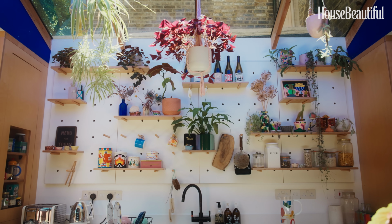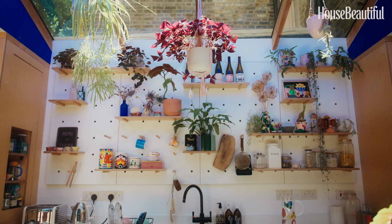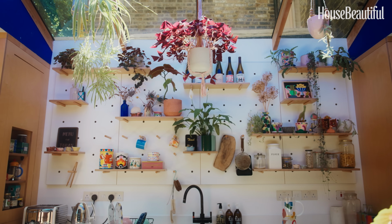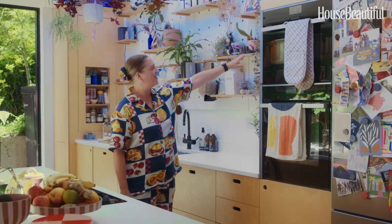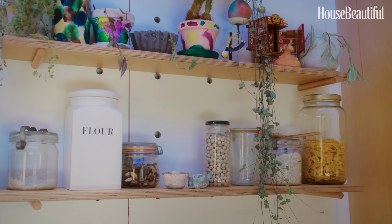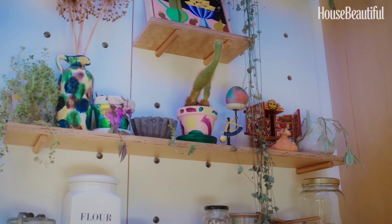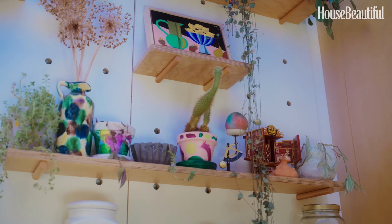The objects that I display on the shelves do change, and they're a mixture of practical food related items, but then also things like this little educational alphabet object from India that I collected when Dennis and I were travelling, and it's a nice memento of that time, but it's really colourful and inspiring.